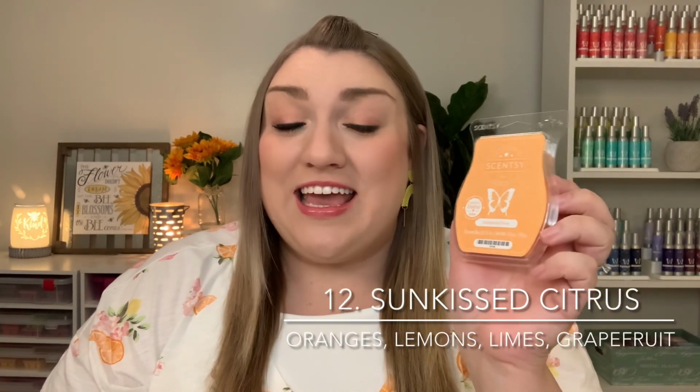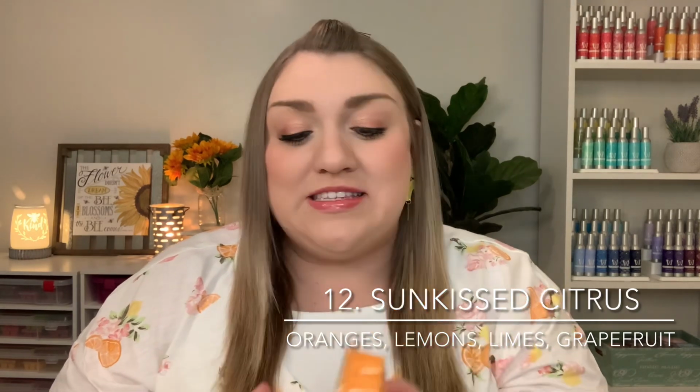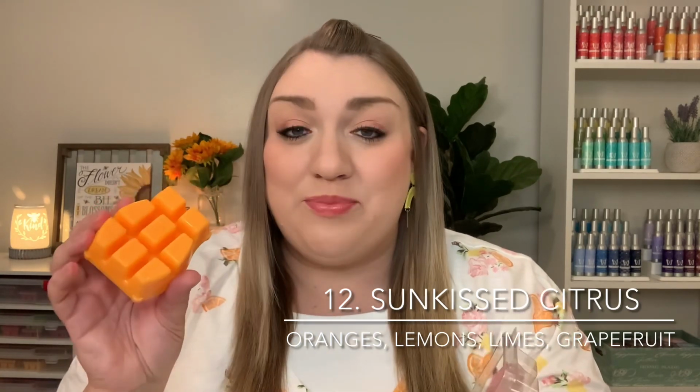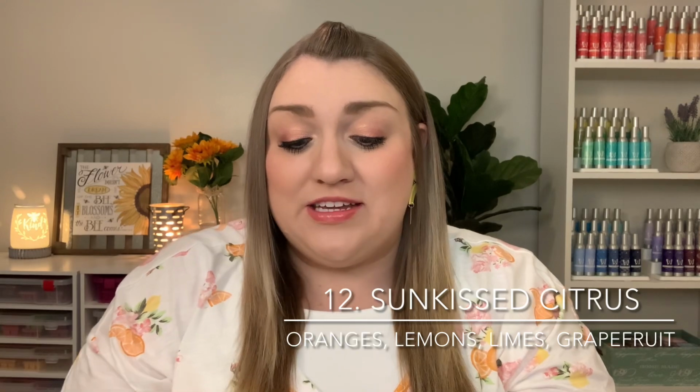This is Sunkissed Citrus. So this is a Scentsy classic scent. It's been around for as long as I can remember, and it is just a really nice blend of several citrus scents. I get predominantly a very clean orange scent. Really pretty. It smells very clean, and I would say that this is about a medium to medium strong performer in my house. If I ever just want my kitchen to smell very clean, I will reach for Sunkissed Citrus.